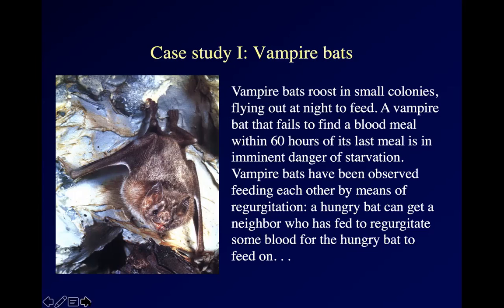So vampire bats have been observed feeding each other by means of regurgitation. A hungry bat will sometimes ask a neighbor to barf up some blood, and the neighbor will throw up some of its blood meal and feed its neighbor. And it looks pretty much like what you think it is. They kind of put their wings around each other, and one of them throws up, and the other one licks it up. There, that's your disturbing mental image for the week.